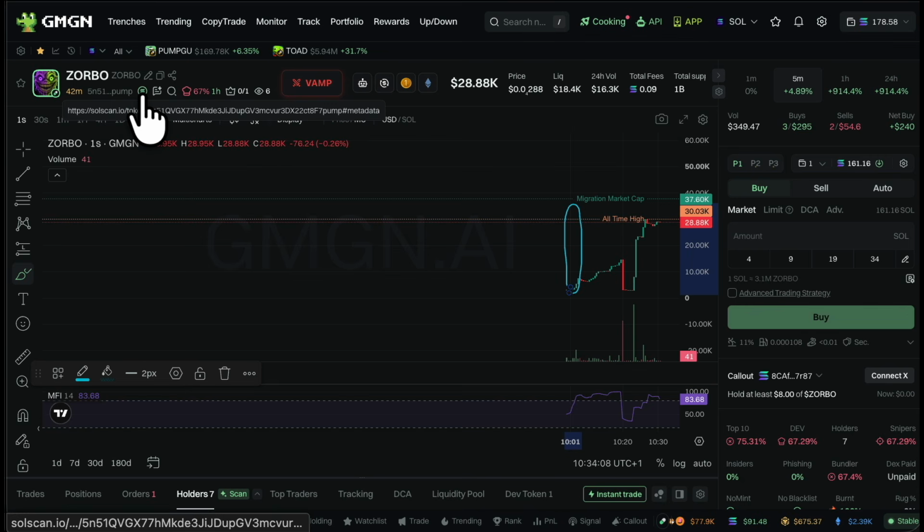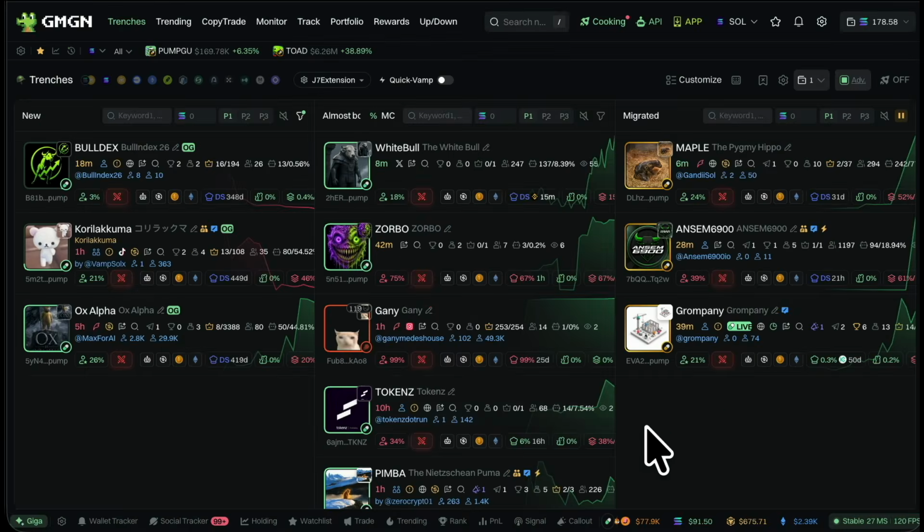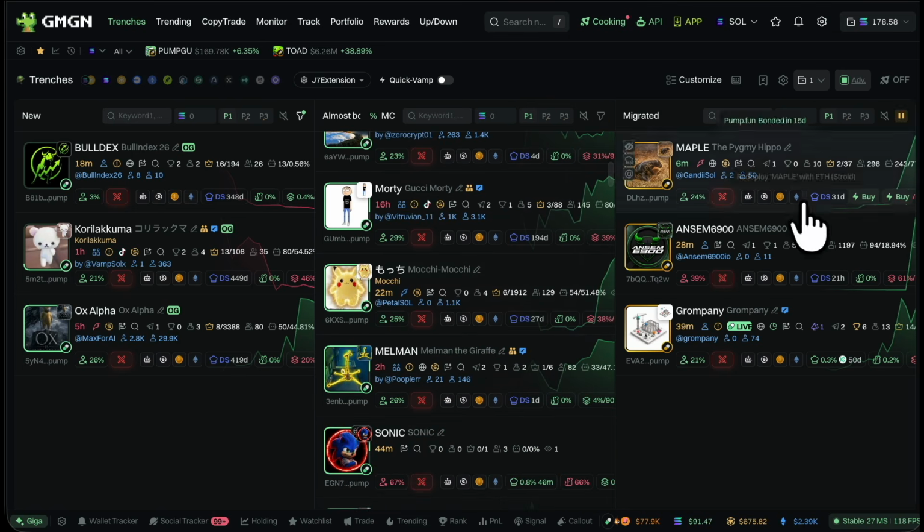I prefer coins that are cashback coins. They tend to perform better, so you can have a look at that up here on the left hand side. This is not a cashback coin. So let's try that on another random coin. So click on any random one.